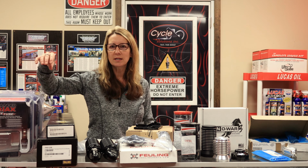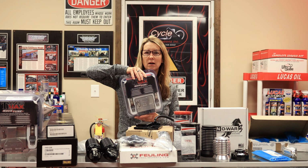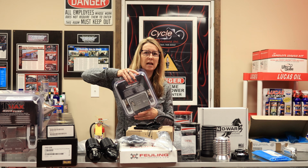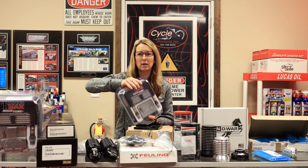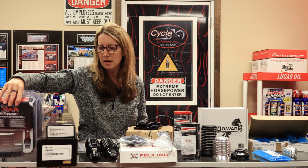The first product that I'm going to review is going to be the ThunderMax Auto Tune. This is an auto tuner that makes live changes as you ride, so you never outgrow it. It's great for any performance build that you're going to do. Again, $40 off for the ThunderMax Auto Tune.